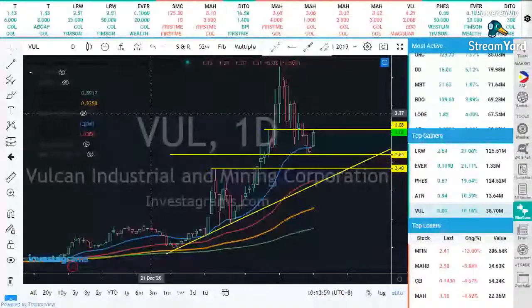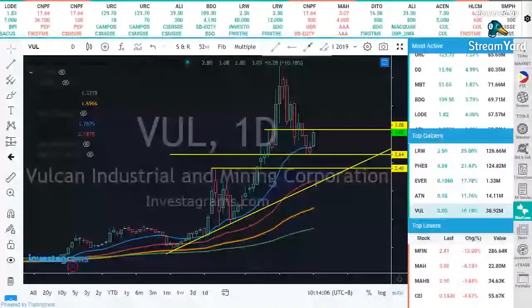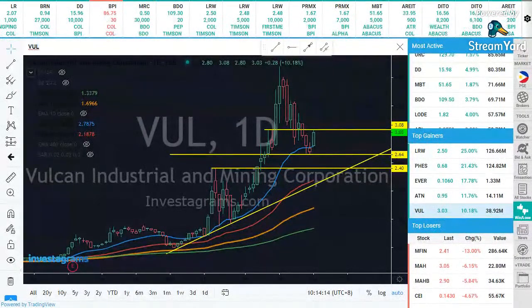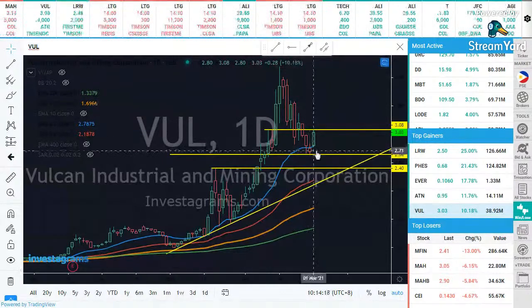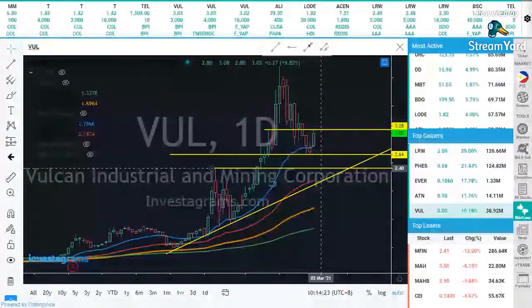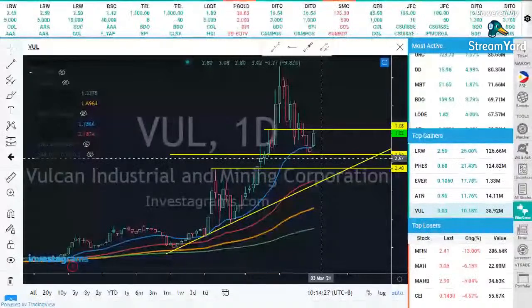So don't be aggressive for VUL if ever it will not break this horizontal resistance. There's the possibility there is a pullback again, and we need to wait always in the support area. This is the right time here. There is a bounce in this area. But if ever it will break this resistance, then it's good for VUL.